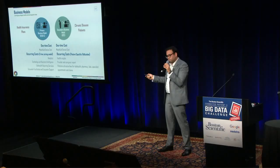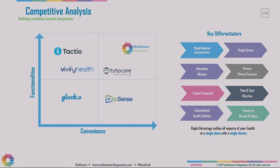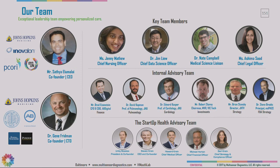We sell the product to our health insurance company for a one-time device cost and then associated encounter facilitation and support fees. In terms of competitive advantage, we are unique in that it takes just a minute; it's a rapid advantage. We are patent protected, and we are clinically proven. This is our team, and we have a team of renowned scientists and technologists at Hopkins, and we are also part of Startup Health Incubator.